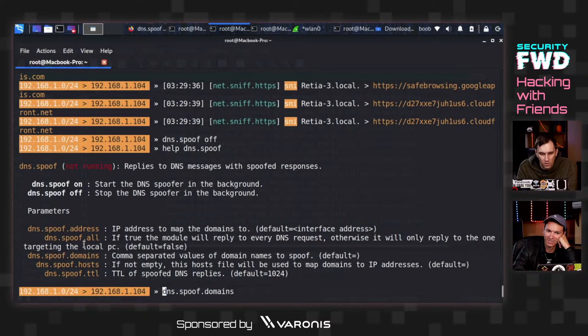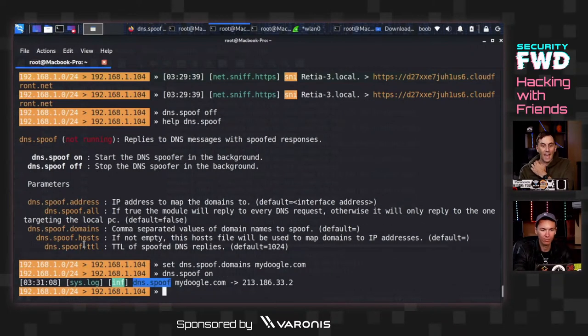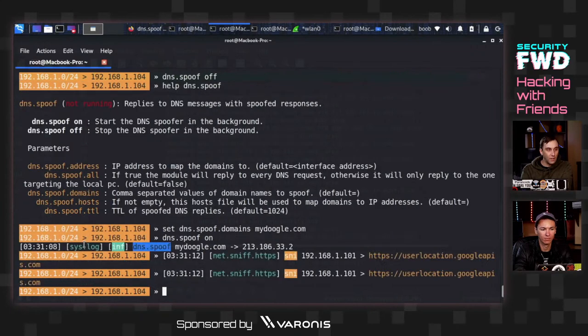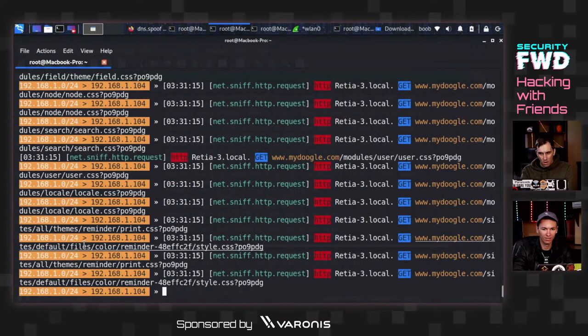Set DNS spoof domains to mydougal.com. Let's try setting it specific. And then we'll do DNS spoof on. Okay, so now we're running again. So now I need you to specifically in a new incognito window try to go to mydougal.com. Okay, we'll open a new private window? Yeah, that's fine.